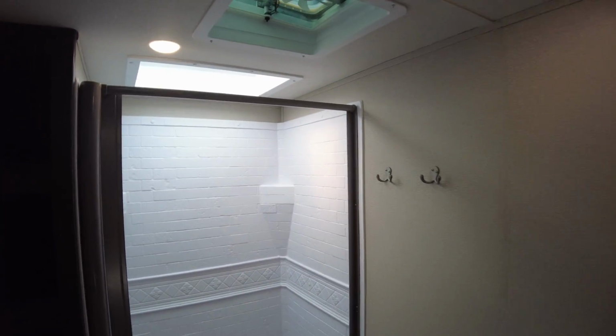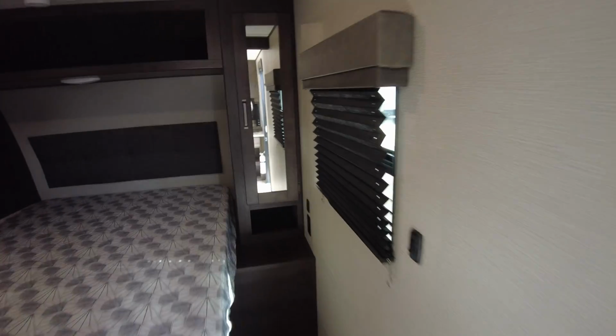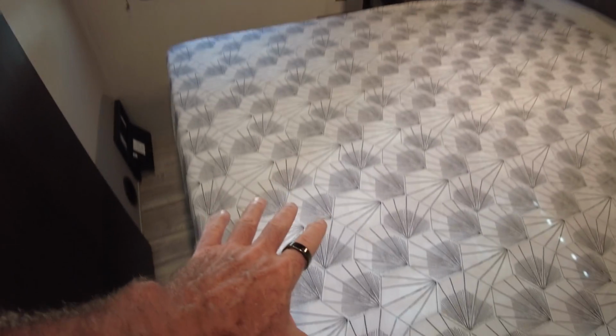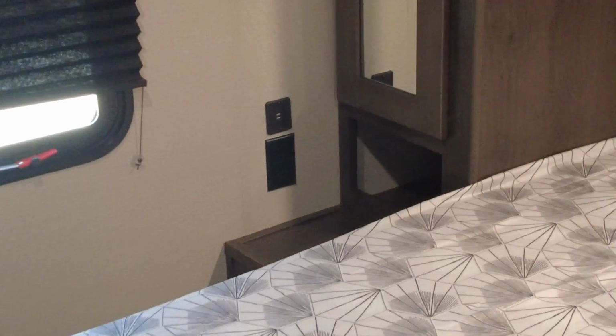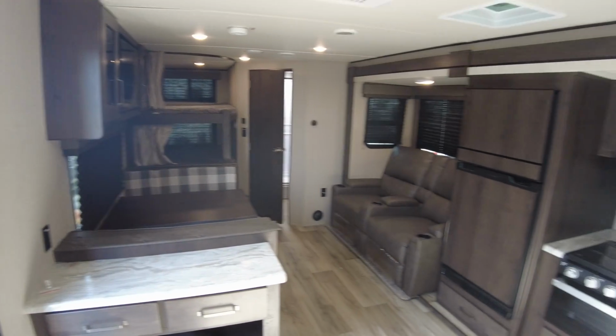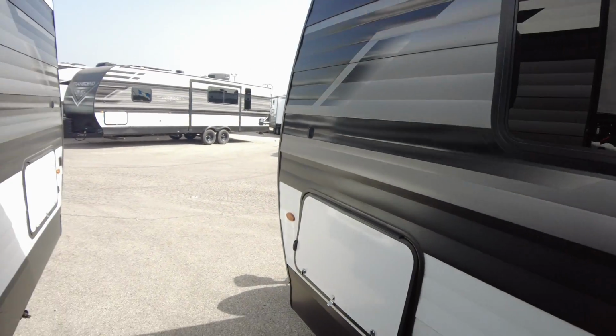A little bit smaller bathroom, but still plenty of room. And then a private bedroom with that north-south bed that I mentioned here. And all these lights are on via the solar panel. Storage under the bed again. They'll all have a place for a TV in the bedroom if you want it, and 110 and USB ports strategically placed. So that's option 2-ish. Kind of a standard rear bunk. Well-made quality camper.